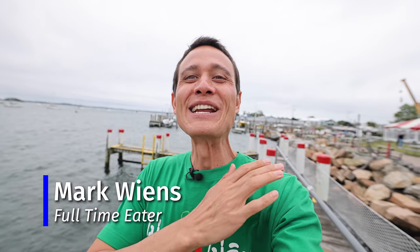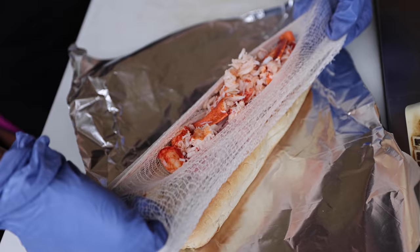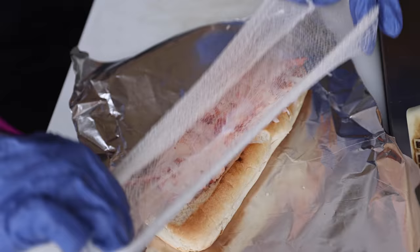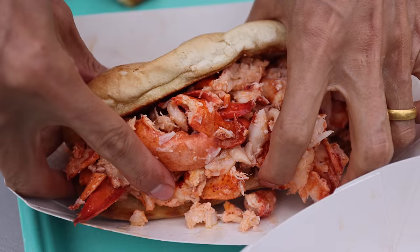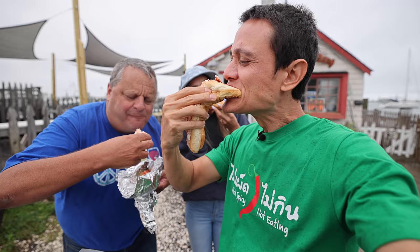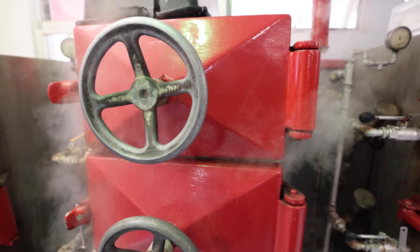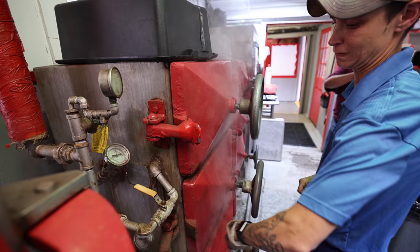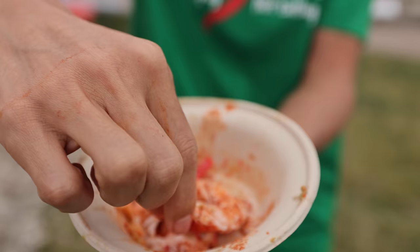It's Mark Wiens. I'm in the beautiful Noank, Connecticut. That claw, look at that claw. And today we're gonna do a little bit of a lobster tour of Connecticut. We're gonna specifically eat the legendary Connecticut lobster rolls. It's gonna be a beautiful day. It's cold, windy, but luckily not raining right now yet. And I'm very excited to share this food tour with you of my first day in Connecticut. Let's go eat.